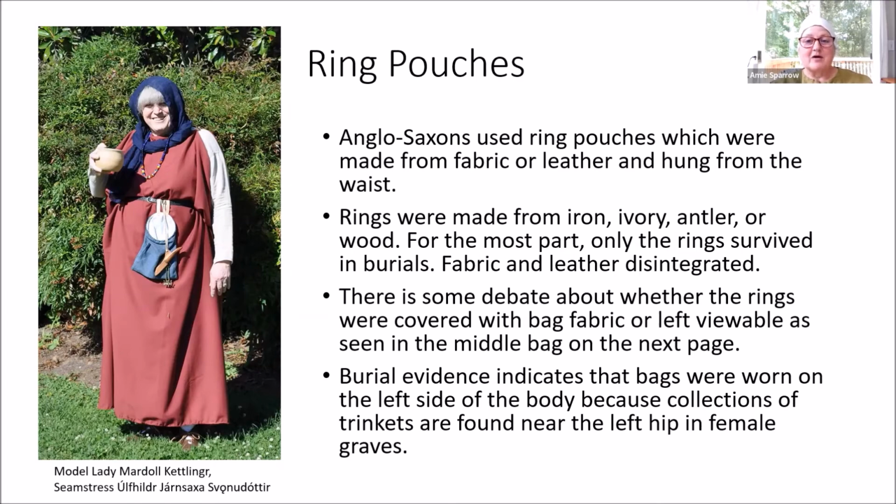It was made from fabric or leather, and it hung from the waist. As I said, archaeologists believe that it was hung on the left side because that's where the contents of the bags have been found in graves. Rings were made from ivory, iron, antler, or wood. And for the most part, all of that has disintegrated in graves. There's some debate about whether the rings were covered with bag fabric or left viewable as seen in the middle bag on the next page. The jury's still out as far as I'm concerned.